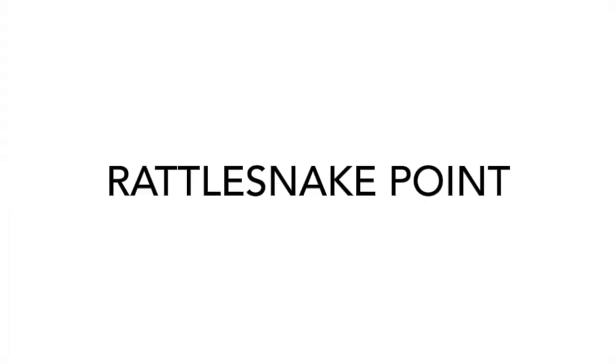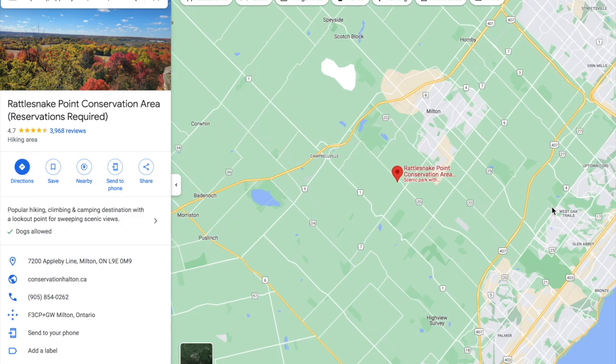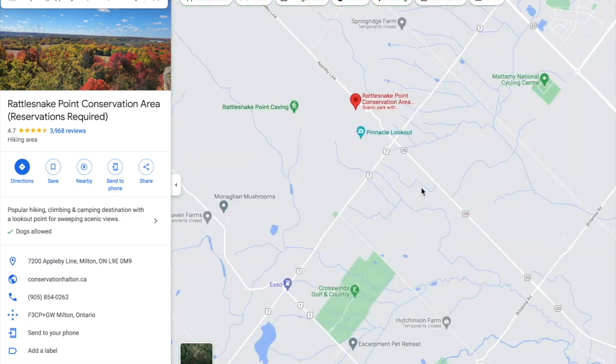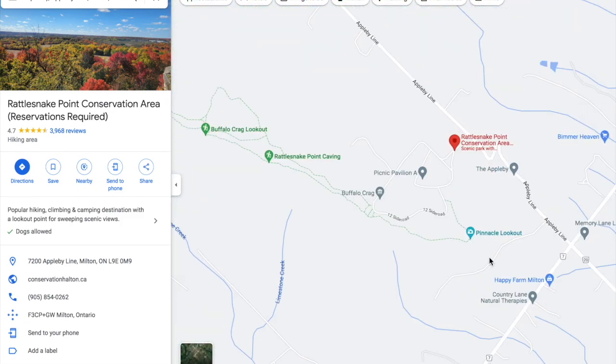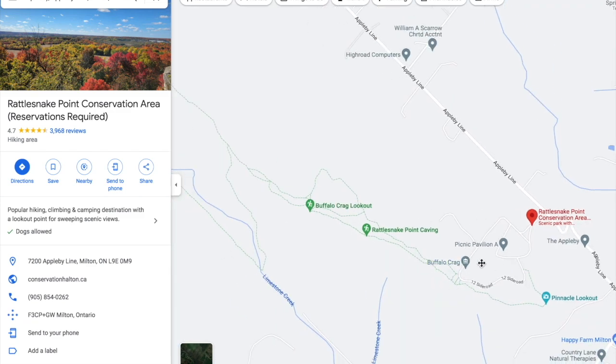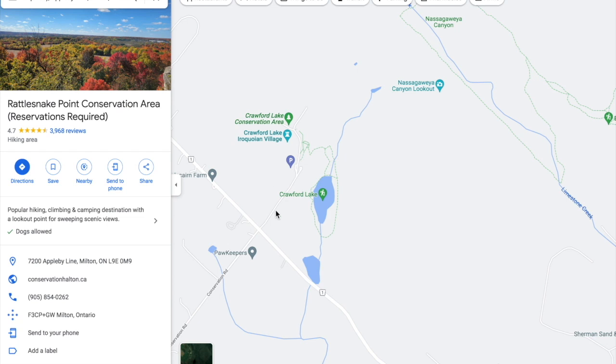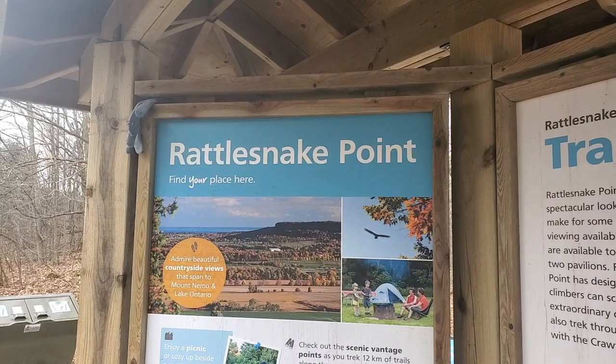Up next, we have Rattlesnake Point. There is a larger video, I'm going to link it down below. But it's in Milton. It's, I think, about 40 minutes. It's not even that far from Toronto. And you do need to book it. Please make sure to pre-book it online when you go here. I feel like it was also under $10, I think it was about $10. And we hiked all the way to Crawford Lake, which actually took us about 2 hours each way.